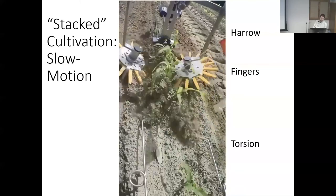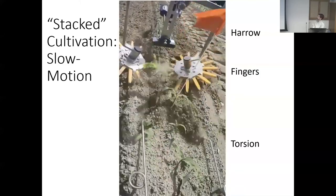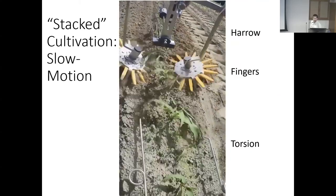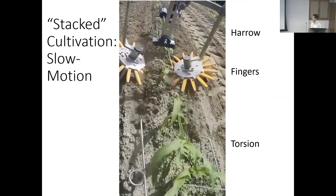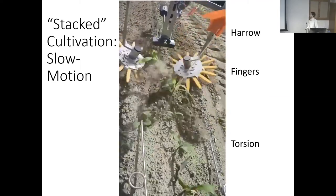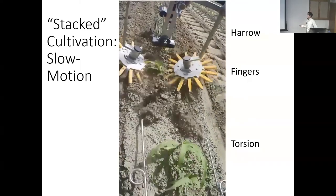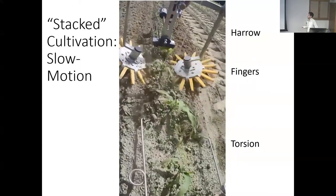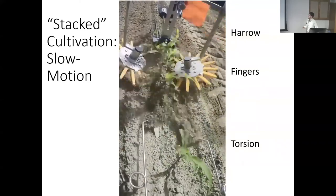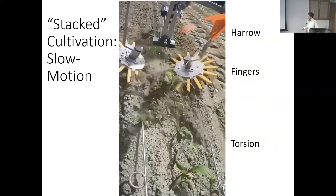So I was really excited about this synergy, and we're getting very high weed control, but the problem here is the crop. I was killing around 15% of the crop, which is not acceptable to a grower.